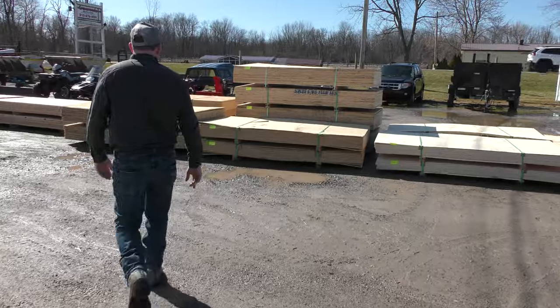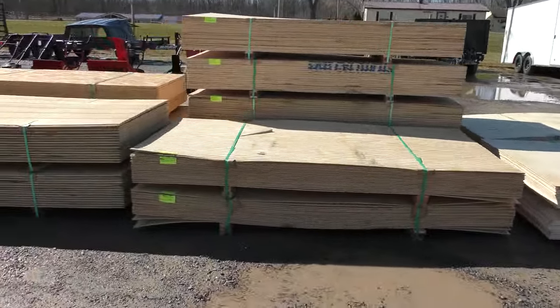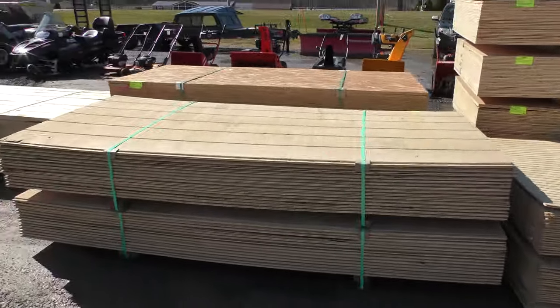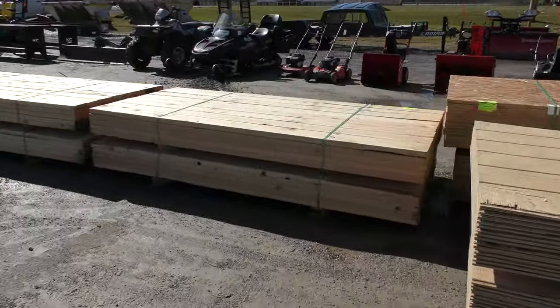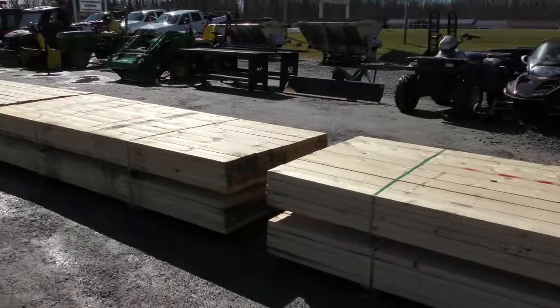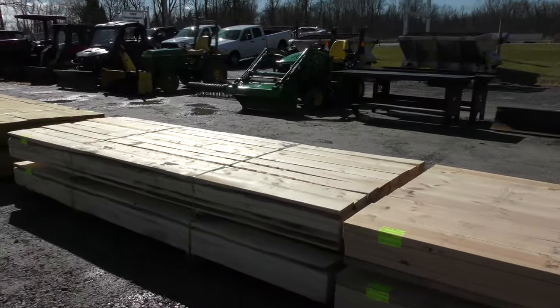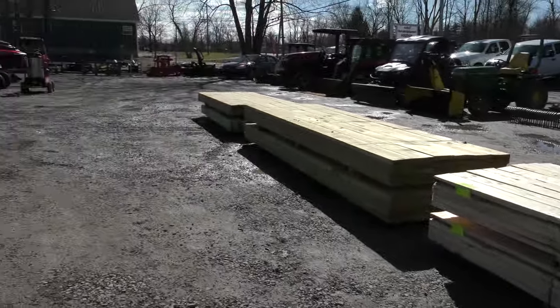We got T111 over here. T111, 2x6s, 2x6s, 2x4s. Looks like 2x6x10s or better, and pressure treated. Got some nice pressure treated lumber right there. That'll be in the sale for Saturday.